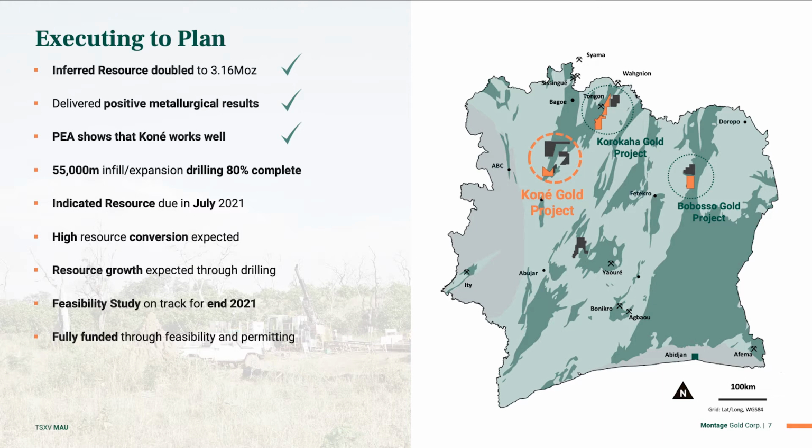As I said, we're 80% complete with the 55,000 meter infill drilling program. We will have that resource out by probably the end of July this year. We use, as I'll talk about in a minute, some very conservative approaches to how we deal with things like mineral resource estimates. As a result, we would expect a very high degree of conversion from inferred resources to indicated resources. And obviously, we're going to try and grow that resource.